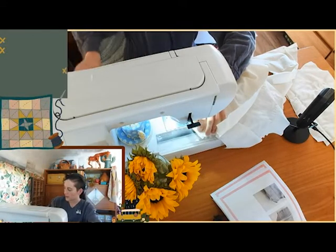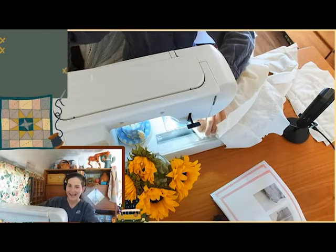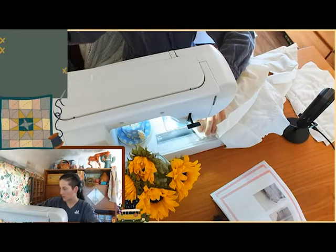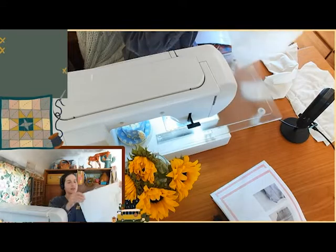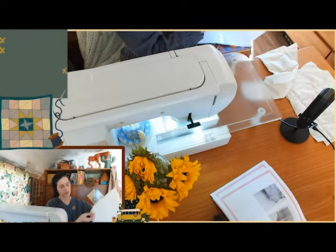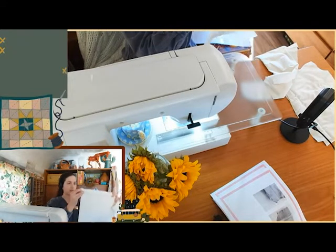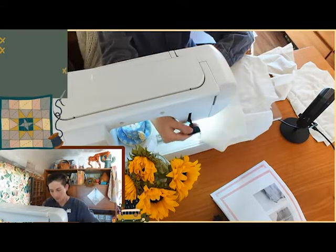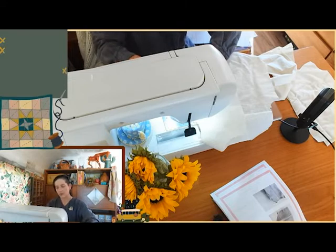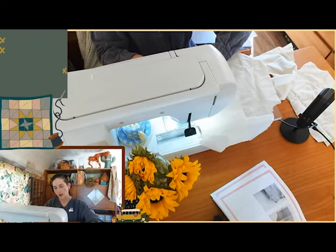I'm also not bothering to tie knots, which is called tacking on a sewing machine. I am not tacking because this is just a mock-up, and chances are, if it's going to need to be ripped up or resized, I don't want knots in my way, like anything that's going to slow me down.